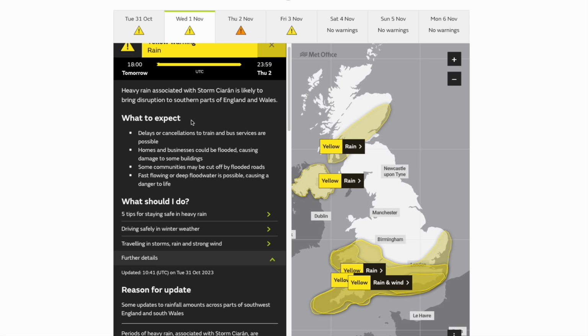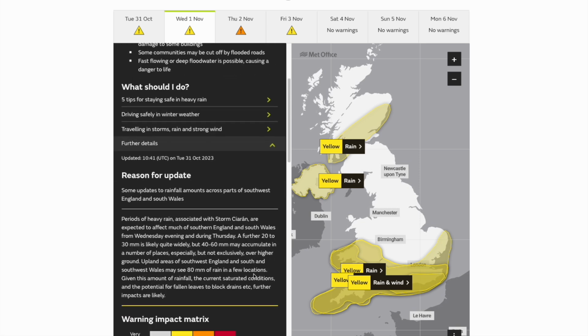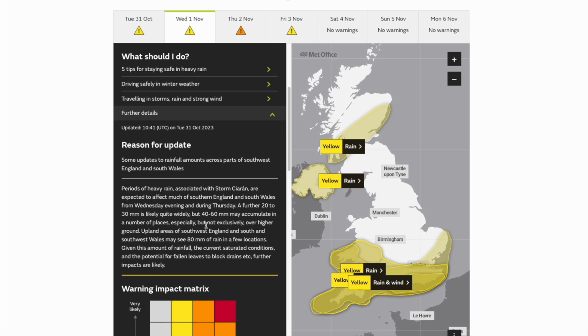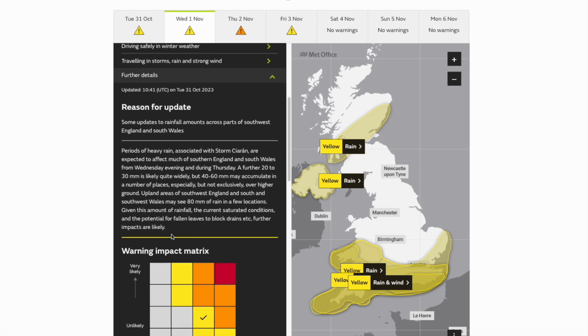We have this rain warning issued from 6 p.m. tomorrow until midnight on Thursday. Again, for all that heavy rain associated with Storm Ciaran there. Again, we're looking at 20 to 30 millimetres widely. 40 to 50 millimetres may accumulate in a number of places, especially but not exclusively over higher ground. Upland areas of southwest England and south and southwest Wales may see 80 millimetres of rain in a few locations. Again, with all the rain, winds blowing leaves away, potentially even blowing debris around and trees down, could block drains and we could see those impacts exacerbated.